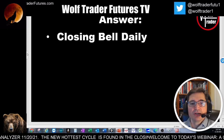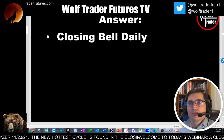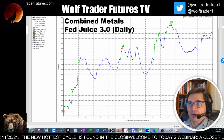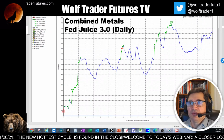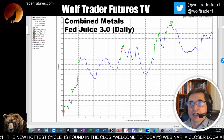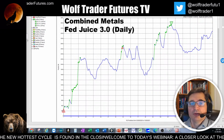So those signals on the chart, just to link it in your head, those red arrows, is this combined profit graph here. That was for copper, silver, and gold. If you took every trade all the time, that's what it would be. No stops, no limits. You're just following the system. That's it. It's a portfolio.